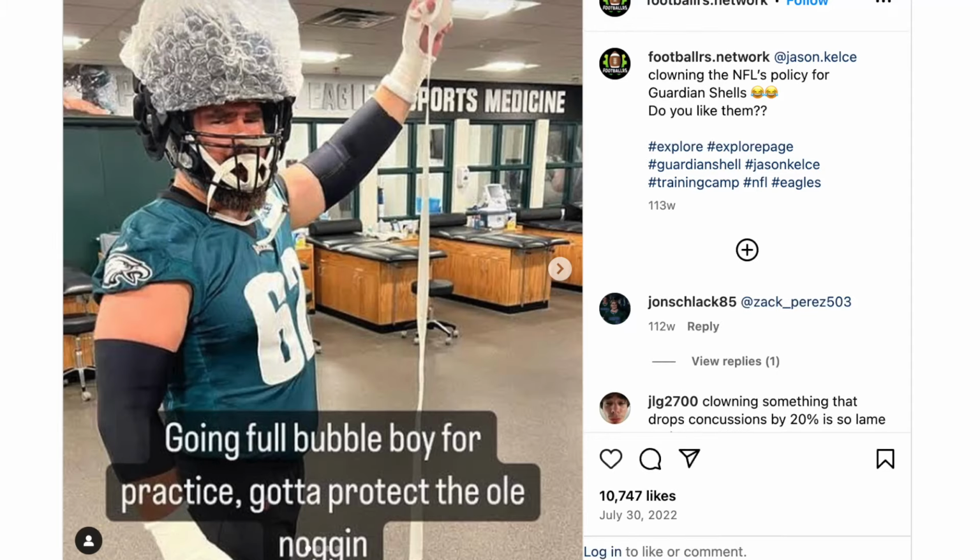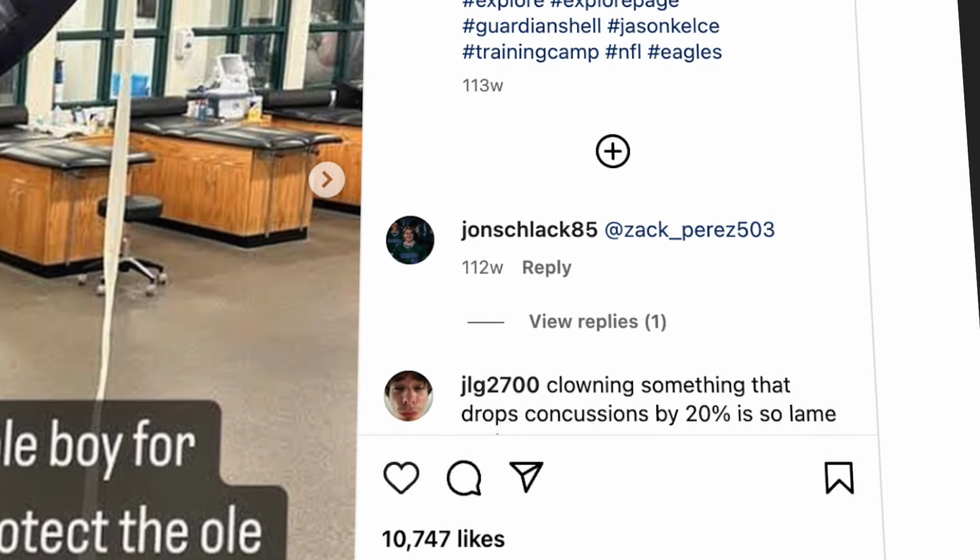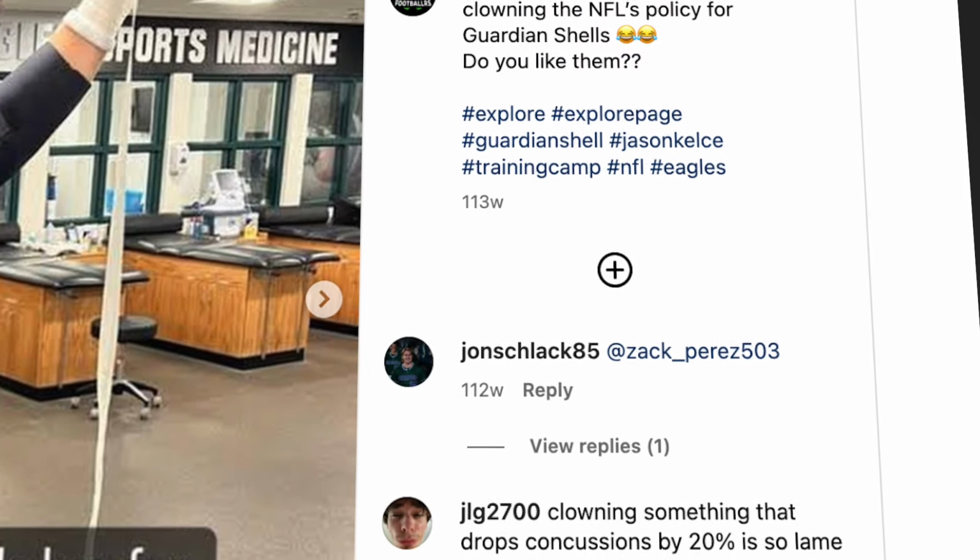So that's where it's at right now. And the interesting thing that I've noticed is how the opinions on these things have shifted over time. Go back and look at that Jason Kelsey post. If you read the comments on there or anything we talked about Guardian cap wise, it was all negative back then.